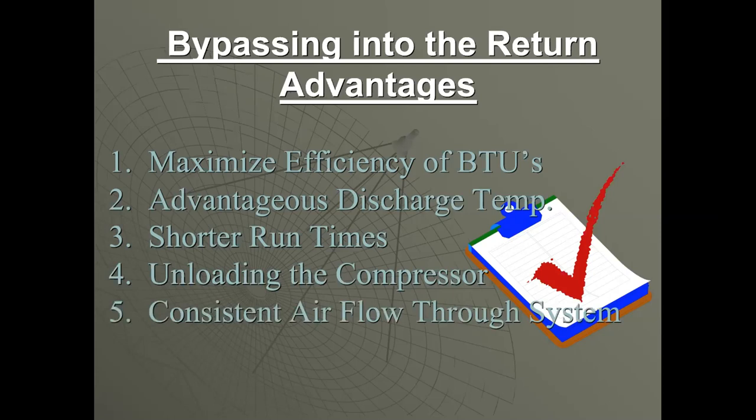Again, I'm not putting back pressure on the equipment. I do not have a free flowing bypass to where now the variable speed blower runs away. This design keeps the airflow consistent on a variable speed, making sure that it doesn't hunt.